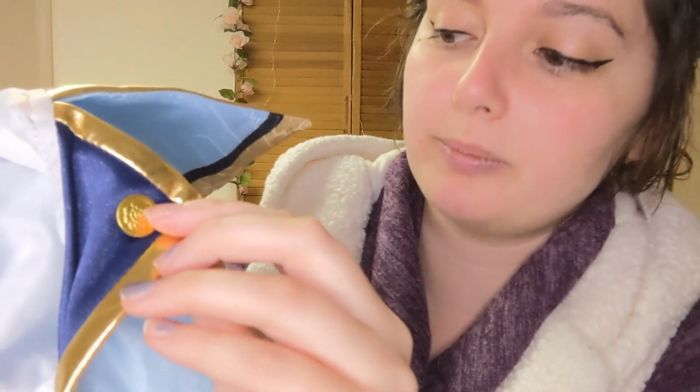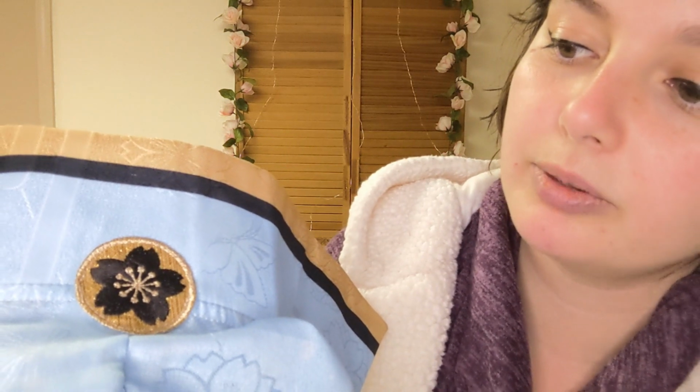So I don't know how well you can pick up on it in camera, but it's a really gorgeous fabric. Really pretty. It shines really nicely. There's a ton of hidden details. The gold here is beautiful. Even the buttons have a little detail on them. And then if I flip it to the back, she has this little symbol you can kind of see here. It's all stitched in, which is really nice, so you know it's not going anywhere.